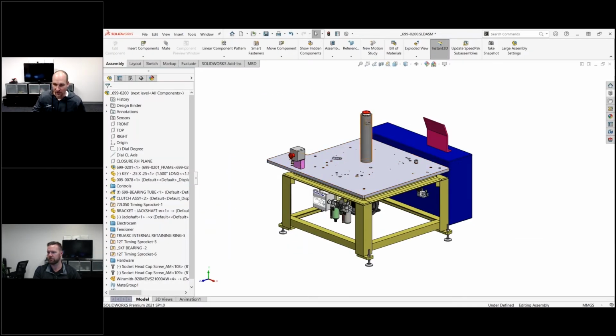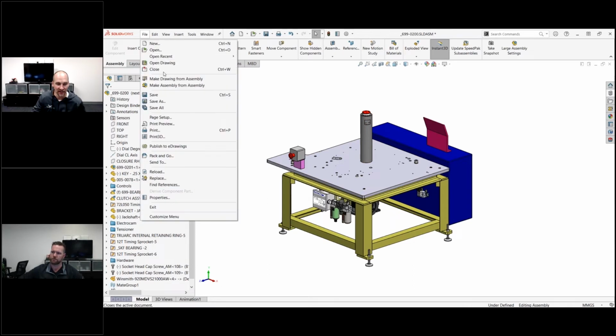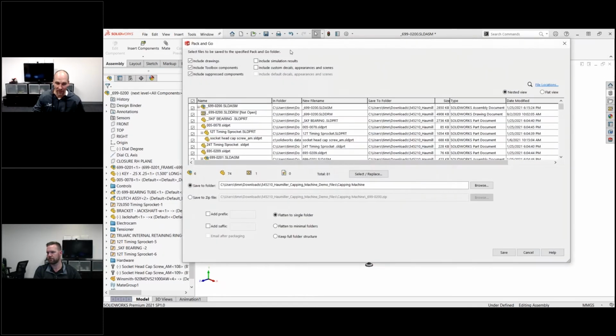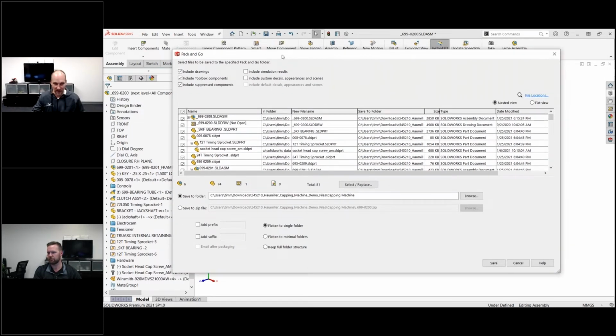So here in SolidWorks, I have a design, and if you're just using SolidWorks, the best way to take an existing design and create a duplicate is through the Pack and Go functionality. So this is going to enable us to create an entire copy or a partial copy of this existing design. You've got options into what you want to include: drawings, toolbox, disabled components, what needs to be copied.